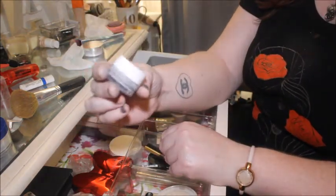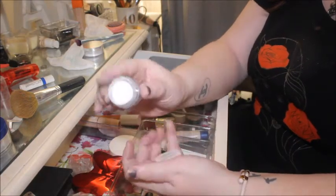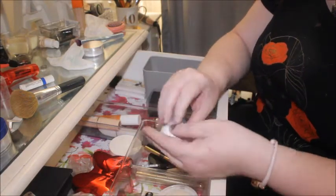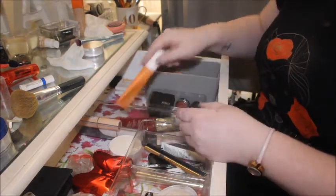So there's this NYX eyeshadow base as well that I've been using every single day. Not that you can tell because there is so much left. So that stays in. Right, we're going to put this primer back.